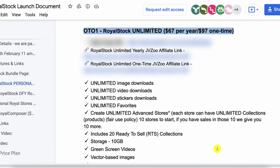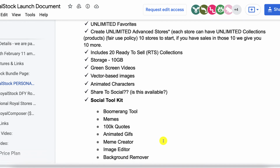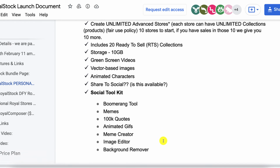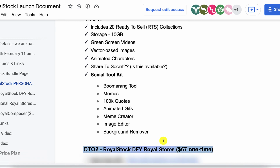So let's focus on the OTOs. Now, the unlimited version is OTO 1, where you pay either $67 annually or $97 one time. And I've got no clue why you want to pay an annual fee of $67 when you can grab it for just one time $97. So with that, you get all of these unlimited stuff that you can read here. And I will leave it to you to let the video play and read through this and stop or pause the video if you want to read more.